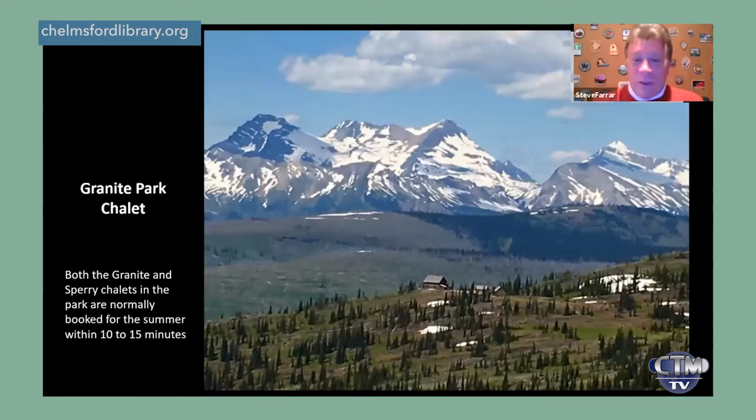It's not the only one. This is Granite Chalet. How'd you like that, to put your feet up on the porch and have your wine at the end of the day, looking out at sunset on that mountain? There are again no roads and very, very few buildings in the park. So if you do make the effort to hike out to these chalets, that's your reward. You've got this kind of scenery to yourself.